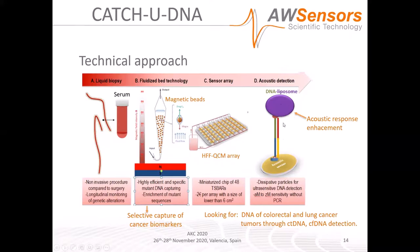When the target DNA is attached to the probe, it will produce an acoustic response in the sensor due to a mass change. And this response is greatly enhanced by amplifying the response with a high dissipative particle. Such particles are created by combining DNA with big liposome structures like this. This way, circulating tumor DNA, which is the fraction of circulating cell-free DNA that derives from cancer cells, can be detected as analyte within the liquid biopsy, providing an alternative, reliable, and non-invasive source of clinically valuable information.